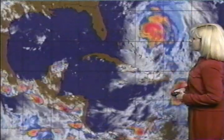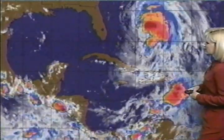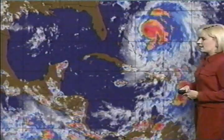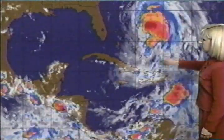Into the Caribbean and the Gulf we go, a wave moving through the eastern Caribbean that we'll continue to keep an eye on. And into the Gulf, we don't see much going on here, and not a whole lot going on in the western Caribbean. And once again, this is Hurricane Bonnie here. We'll continue to watch it. Keep checking back in with us. We'll keep you updated. So that's it for the Atlantic.